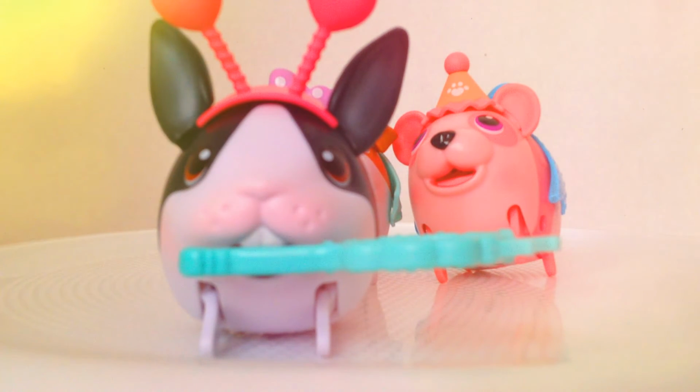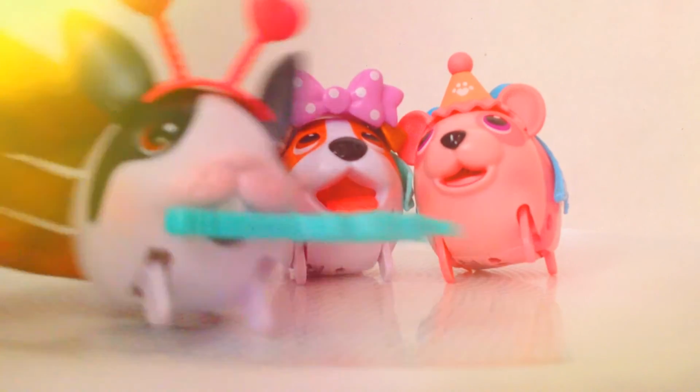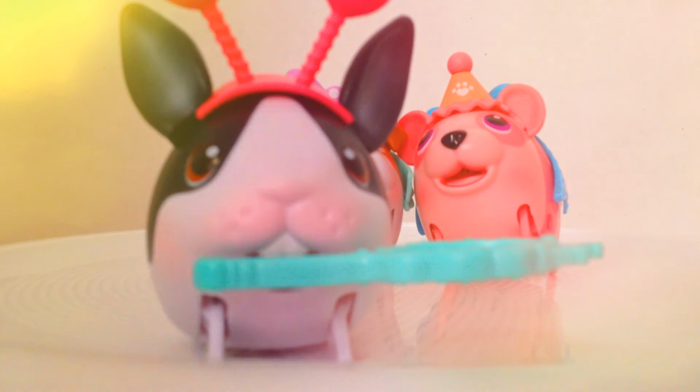Gotta think. Oh, Tux is already taken. Question is, are you a girl or a boy bunny? It's a girl. That looks like a boy dog, to be honest. Boy dogs can wear bows. Sometimes the owners put boy dogs in bows, and the poor dog is like, help me. So, unless he likes bows, then it's fine.